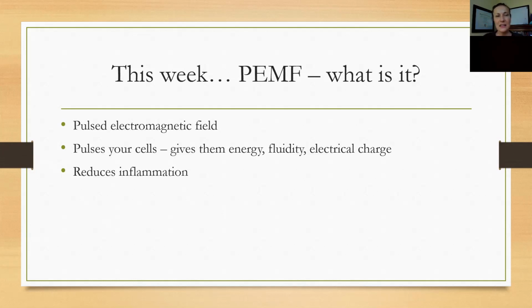Actually, I think it can also help with healing brain injuries. I have to double check that. But I got to try it out for the first time 2 days ago, and I could feel the pulses in the body. So it generates an electrical charge in your cells, which is important for all of cellular functions.